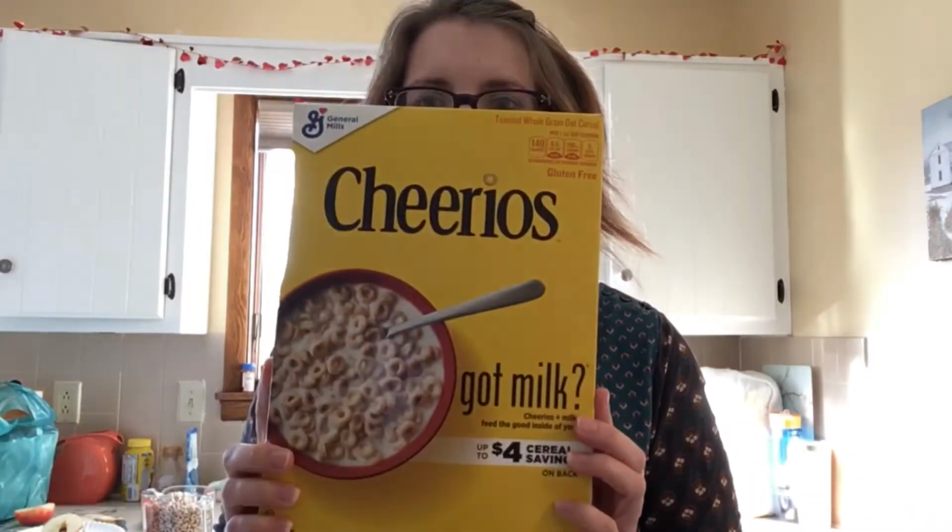And then our next snack is very, very good. It's fried Cheerios. We've all had Cheerios before, but have you ever had fried Cheerios? So all you need is 4 cups of Cheerios, a 1/4 teaspoon of vanilla, 1/4 cup of butter, a 1/4 cup of cinnamon sugar, which I have mixed together here.